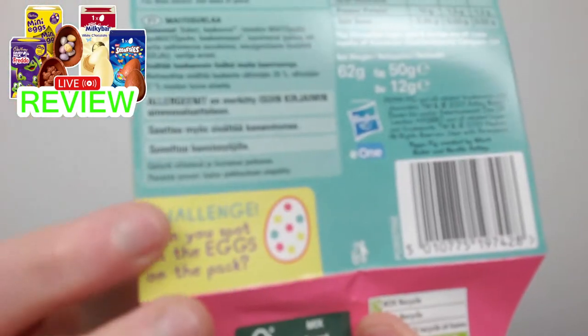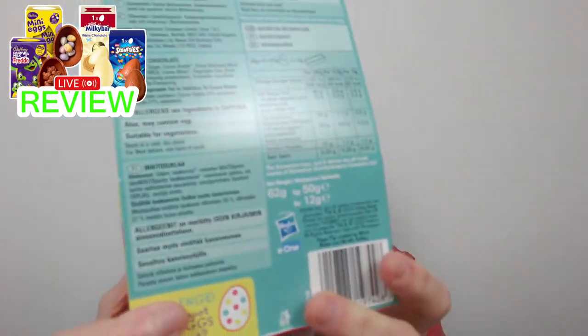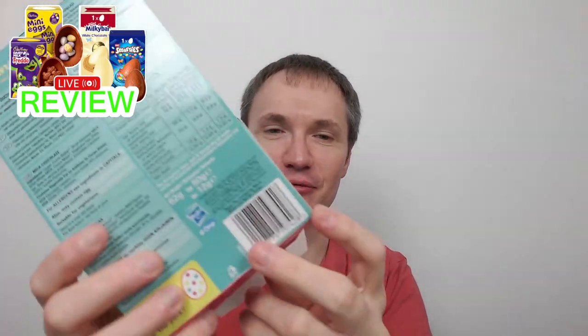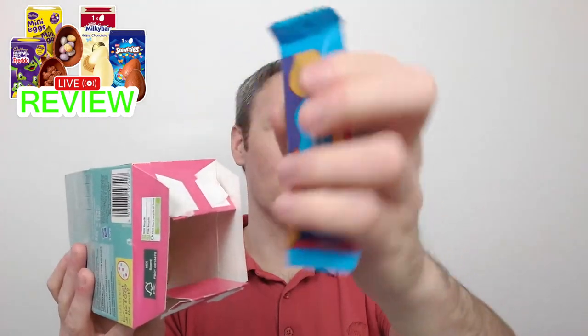It just says something on the bottom there. Challenge. What's it say? Can you spot all the eggs on the pack? Oh, interesting. So it's got a little thing on there, which is quite good, I guess. I don't know if it tells you the answer or not. I think it's all these eggs you've got to find, but whether kids would really do that, I don't know. Quite nice. Maybe there's someone inside. Who knows? All right, so when you open it, you've got a little mini bar. It's a very small bar, I think you'd say.